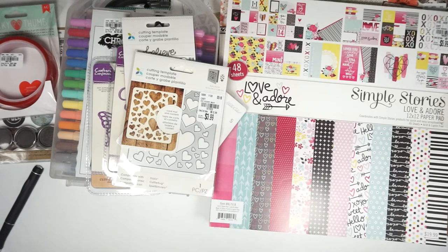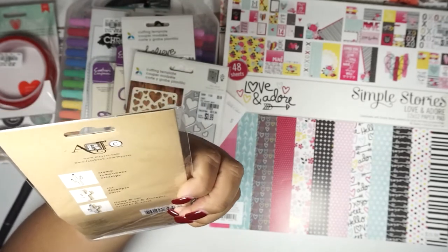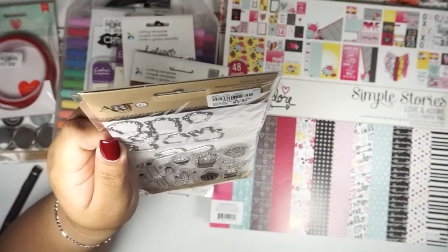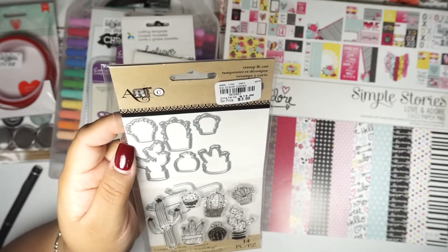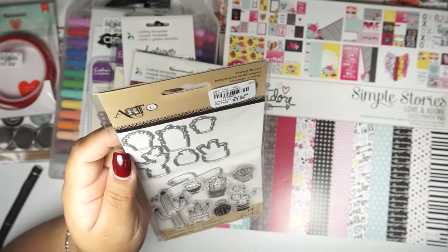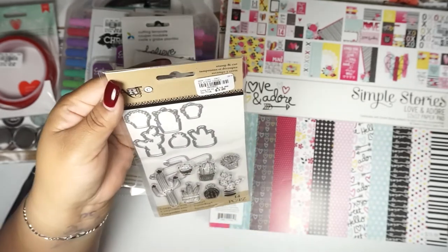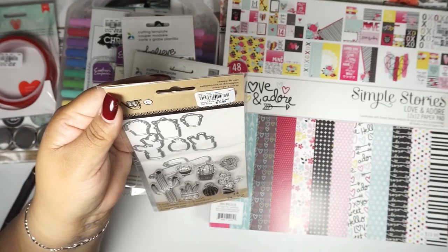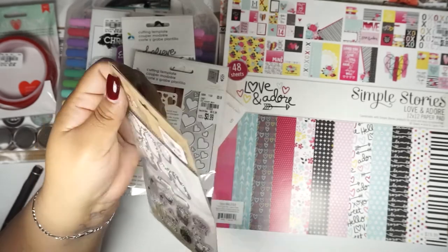All right. And then the other items that I got with this one right here, this one is from the brand Artsy. And this is $3.99 compared to $14.99. And these are stamps and die cuts. It doesn't say, but they're pretty much like little succulents. And the item number, if I haven't said it yet, is 1972027. $3.99 compared to $14.99.